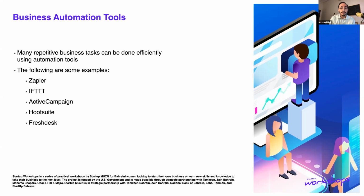So the second thing that we are going to speak about here is business automation tools. All of you certainly notice some kind of repetitive tasks that you are doing every day. We are not built to do repetitive tasks. Humans, by nature, are creative. We want to have new things. We want to create new stuff.